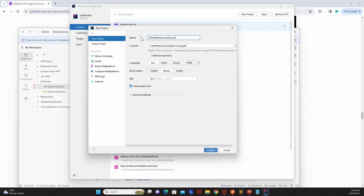So I'll just secure access token. I'll name this as API test rest assured secure. Okay, so I'll select this particular location in my machine, and it depends on where you exactly have IntelliJ in your machine. Then you can select a particular location over here, and I'm selecting Java as the language, IntelliJ as the build system, and Maven 11 version.